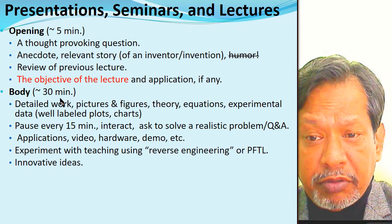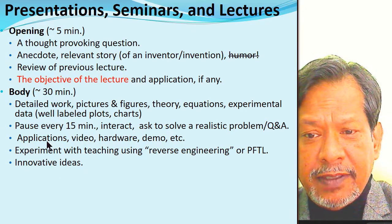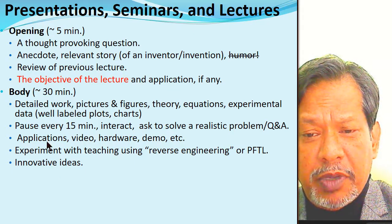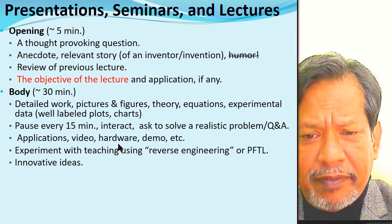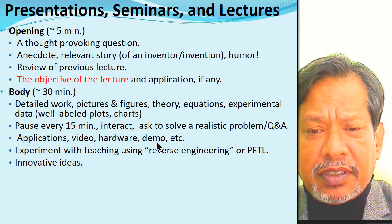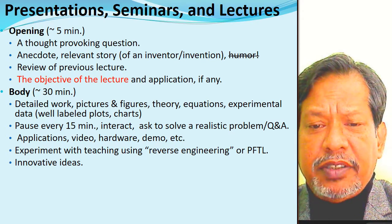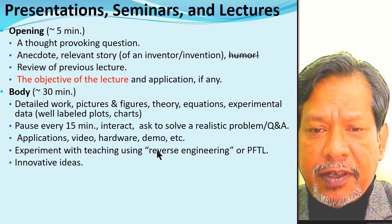Applications you should show during this main part of the presentation, the body. Applications where it's going to be applied. Bring some videos. Show some hardware if possible, if you have created some hardware, okay? Give a demo. These things are interesting. Just listening to a long lecture with a lot of text is not very interesting, okay?